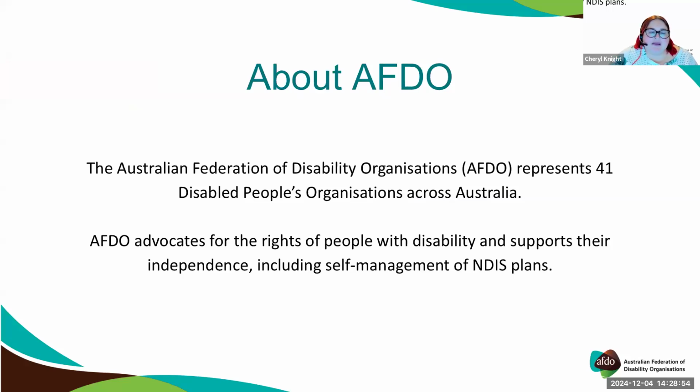About AFTO. The Australian Federation of Disability Organisations, or AFTO, is a peak body that represents 41 different disabled people's organisations across Australia. AFTO is dedicated to advocating for the rights of people with disabilities and providing resources to support their independence, including self-management of NDIS plans.